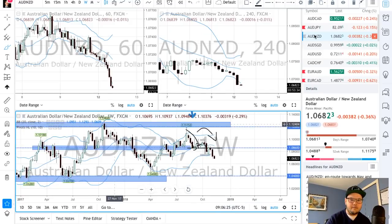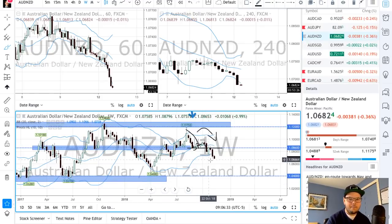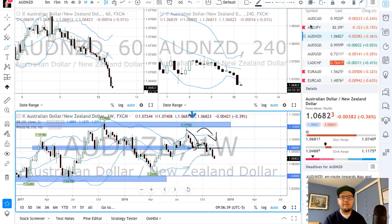AUDNZD. AUDNZD is breaking a level. This is something I don't trade because it's outside the level for now. The level's more here at 1.086, and now we broke below. So this is why it's not flagged, because we wait for the next level, which is going to be here at 1.04, I believe.